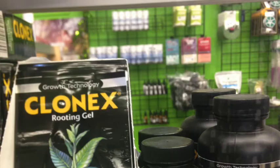And in our store, you can get 3 different sizes of this gel. Yeah, absolutely. I'm gonna go ahead and show the camera here for you. The Clonex gel was originated in 1989, so it's got a pretty rich history. It's had many years to perfect the formulation, and it's just tried and true. You generally use it by taking whichever size you buy, opening it up, and putting it into a shot glass or something where you can dip the cuts.